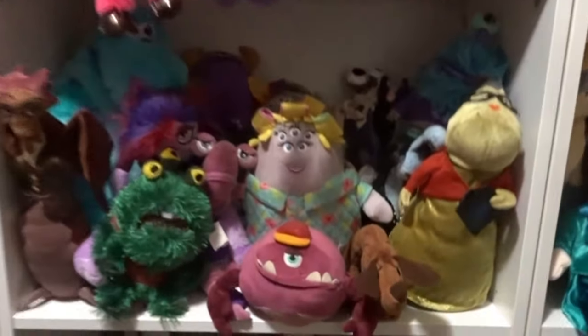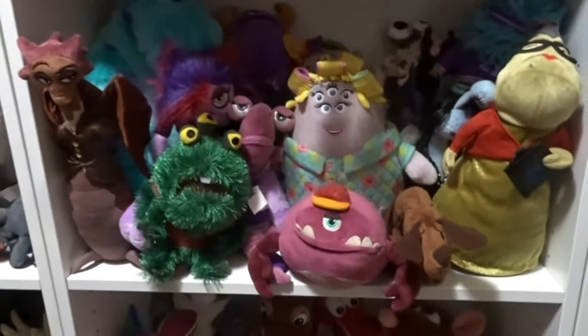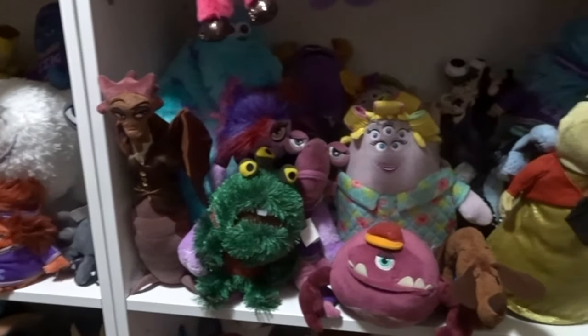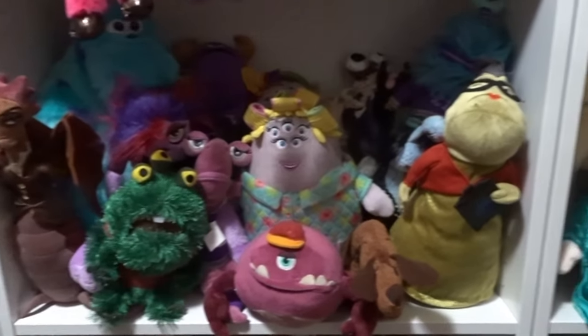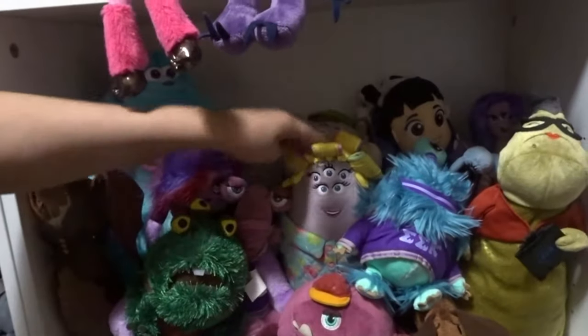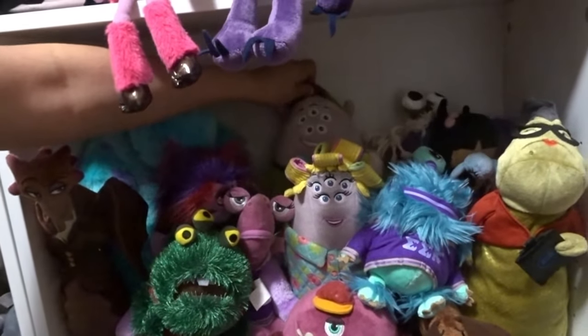And this row, I am not going to name all of these, but as you can see, they are a bunch of the monsters from Monsters Inc. and Monsters University. There are so many. And then back here, a little bit hidden, we have Boo, one of the cheerleaders. This one with her eyes fallen. And then back here, I have this one, as well as Squishy's mom and Squishy.